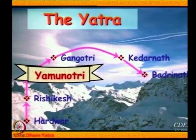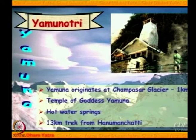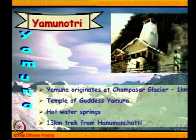From there, the first place is Yamunotri. Yamunotri basically is the origin of the river Yamuna. That's why the name is Yamunotri. And there is a glacier called Champasar glacier, 1 kilometer away from Yamunotri. So the people who go for pilgrimage, they go to Yamunotri. The people who go for adventure would go to the glacier and have a look at the river. Okay. And there is a place called Hanuman Chatti, and from there it's a 13 kilometer trek. So it's a backbreaking journey.